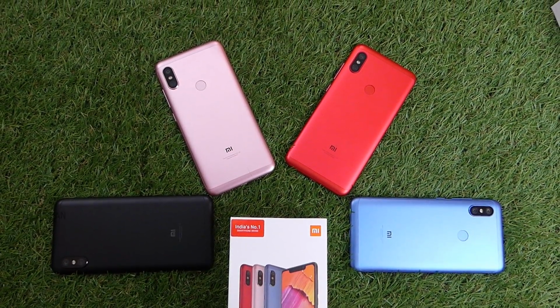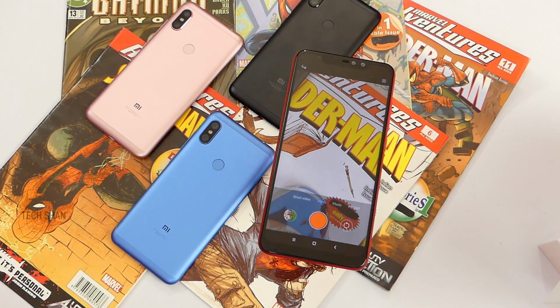So if you already own a Redmi Note 5 Pro, I don't see any major reason for an upgrade. But if you're planning to get a new device, then you can consider this new one.